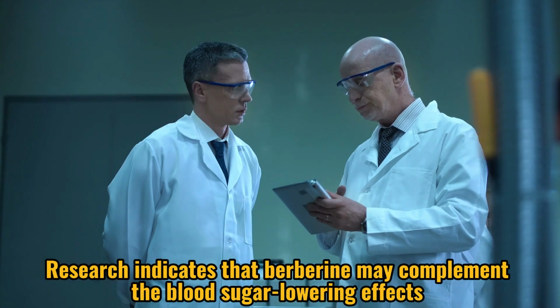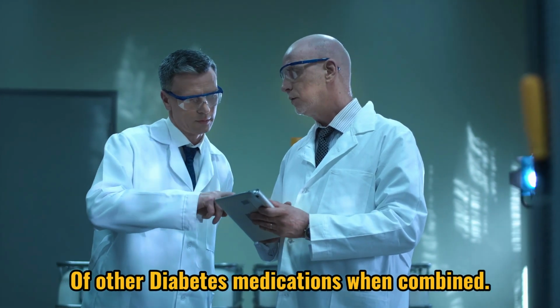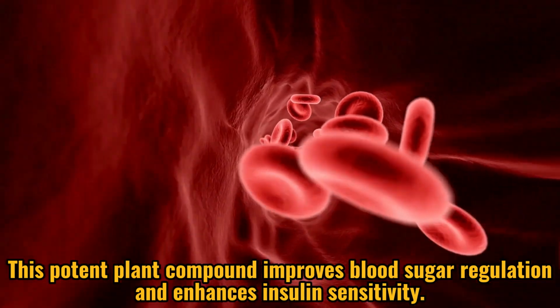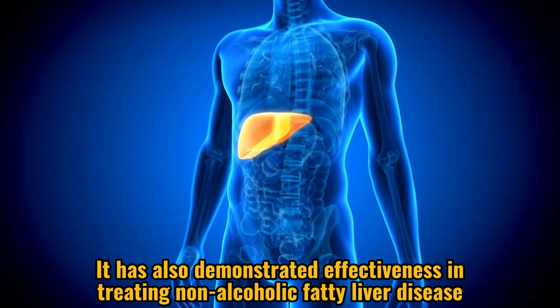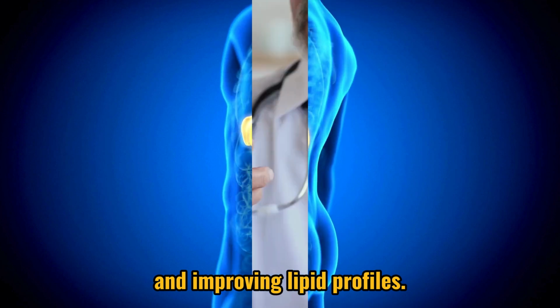Research indicates that berberine may complement the blood sugar-lowering effects of other diabetes medications when combined. This potent plant compound improves blood sugar regulation and enhances insulin sensitivity. It has also demonstrated effectiveness in treating non-alcoholic fatty liver disease and improving lipid profiles.